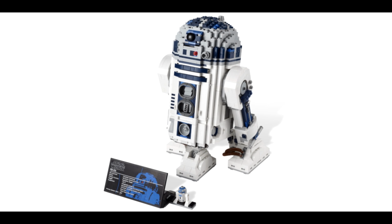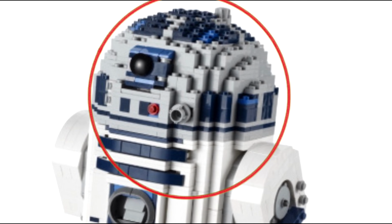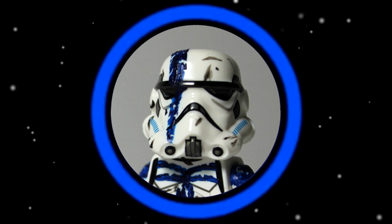It might be some kind of May 4th thing, I'm not quite sure. I'm assuming they're going to improve the brick-built structure. Honestly, the 2012 one was pretty good, but I guess LEGO wants to clean up the boxy head, maybe make it a little bit smoother. I'm not really sure. It should be a pretty good remake, we'll just have to wait and see.